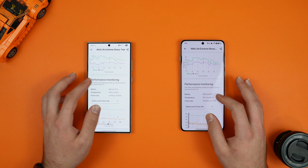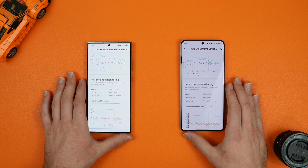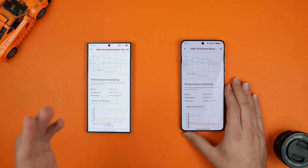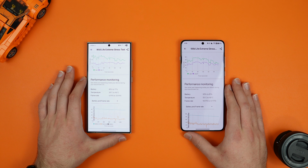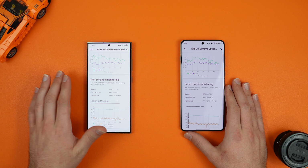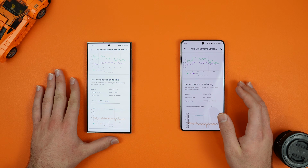And then if we do go down completely, we can see that with the OnePlus 13, we did drop from 93% to 81%. So that is going to be a 12% drop. And as for the S24 Ultra, we only had an 8% drop. So a 4% difference there. The S24 Ultra did drop just a tad bit less. However, the OnePlus 13 did perform a lot better.